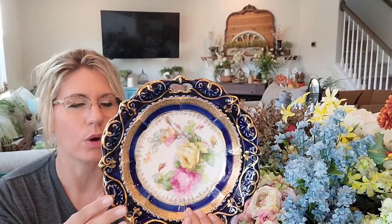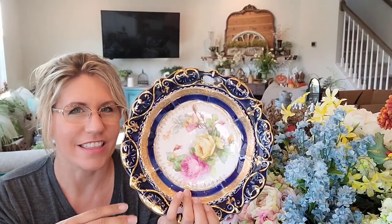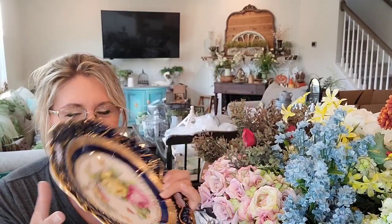Now it's got a little bit more wear on it than I would typically put in my booth or in my shop for a vintage plate, but I like the thought. I cringe a little bit when I think of turning this into a bird feeder to put outside, when this actually is a nice collectible vintage plate. And it is beautiful. It has the gold on there.